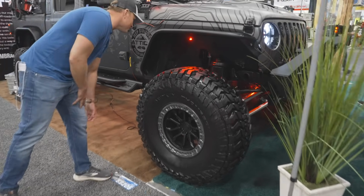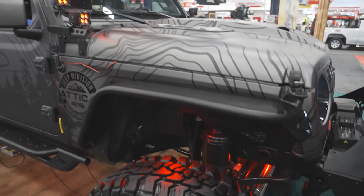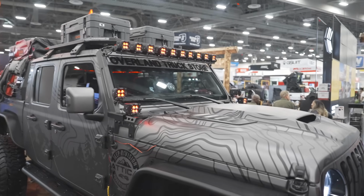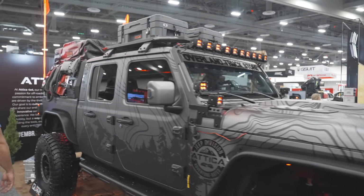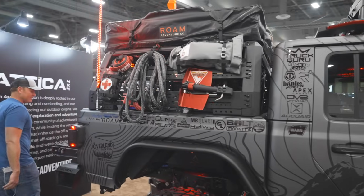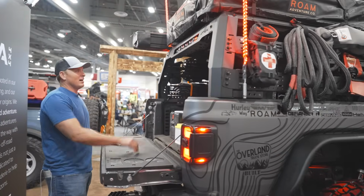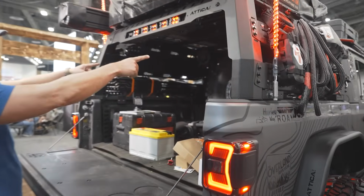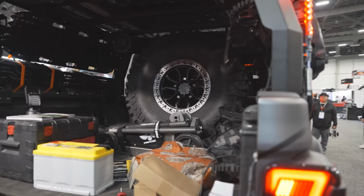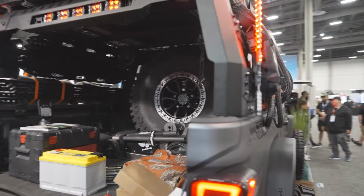The Baja XLs, and then suspension-wise, you got the airbag suspension up front with the JRI shocks. Haven't heard of those before, but they look pretty sweet. And in the back, this full setup is crazy heavy duty. You got the mountain hatch right here, which is rad, full-size spare. You got some wakeboard speakers, the Attica 4x4 rack system. This thing is not built for the faint of heart.